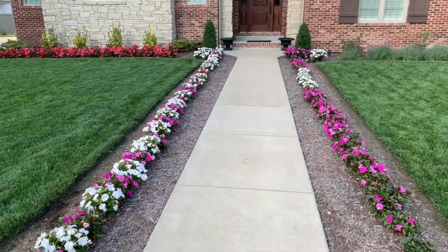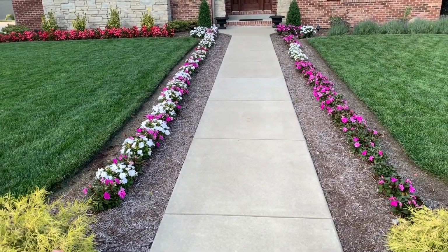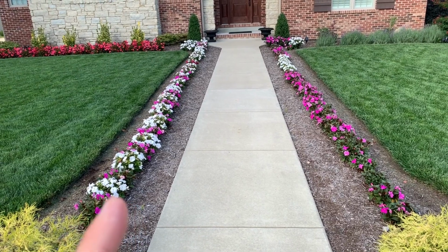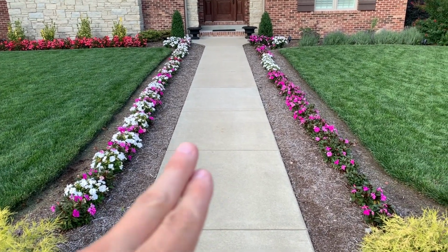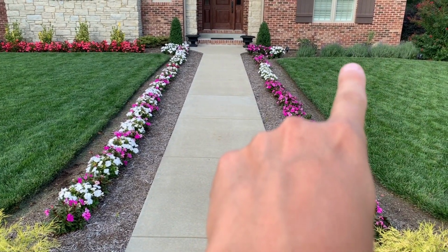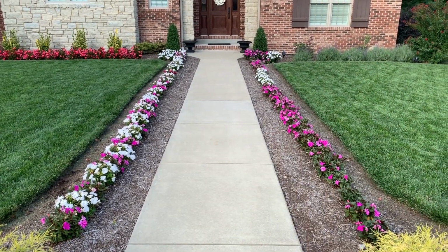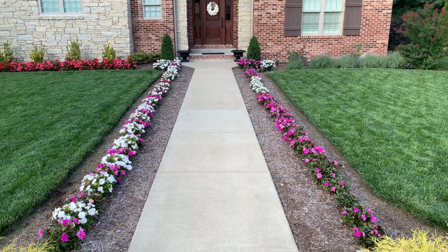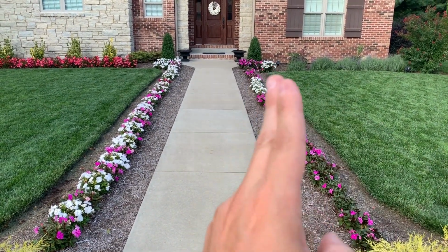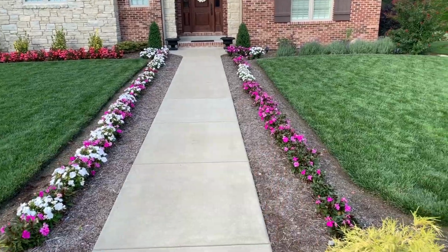Next year, what I'm going to be doing is lining the walk with some lavender on each side. I've got some Munstead lavender over there that we'll see in a minute, but I think I'm going to put a variety of lavender from Proven Winners on each side of the walk.